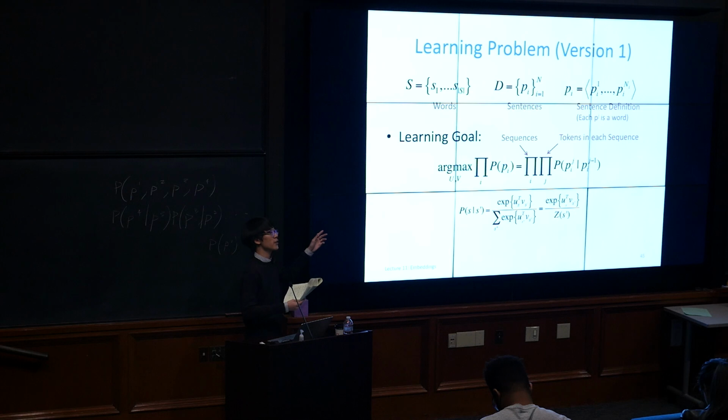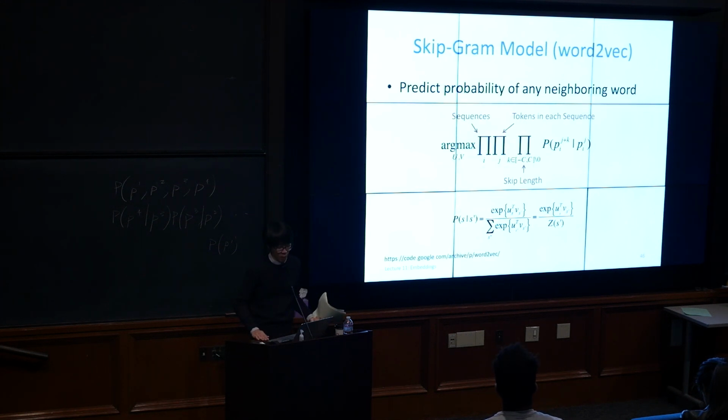For the song sequencing task, the embeddings arose out of trying to accomplish a task, trying to learn some playlist model. Out of that, we got an embedding, and maybe you can use that for something else. In the case of Word2Vec, the intent originally is to learn a good embedding, and the task is just a vehicle for us to learn that embedding. And that's where the skip-gram model comes from, and this is what Word2Vec uses.